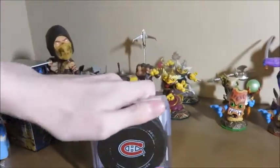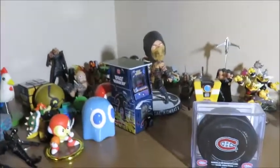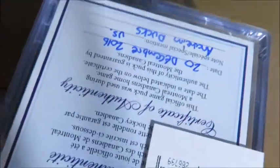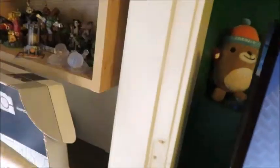My Lamborghini Centenario that I got for pre-ordering Forza Horizon 3. A Montreal Canadiens puck, even though I can't speak French. It is from December. I know that. December 20th.